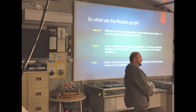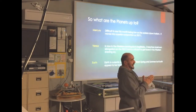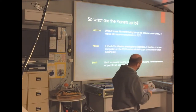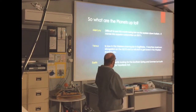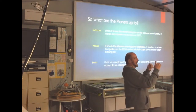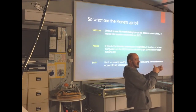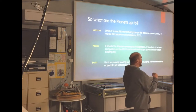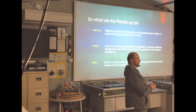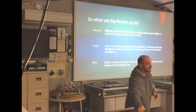So at the moment, Venus is just through its maximum elongation east. It's actually got, I think it's called east, getting confused now. And what will happen now is it's actually coming towards us, so it'll head towards inferior conjunction between us and the sun. And it'll get closer to the sun, and so it'll get lower in the sky. So now's the time for those who really want to look at Venus to get out there and have a look.